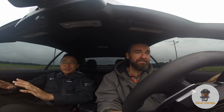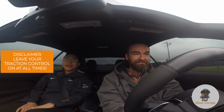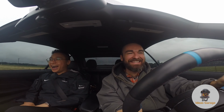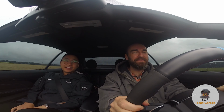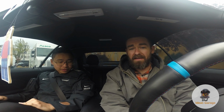Okay, you want to try a little bit of the launch? Sure. Okay, yep. That's with the traction control all the way off. I'm in one of the fastest cars I think I've ever driven.